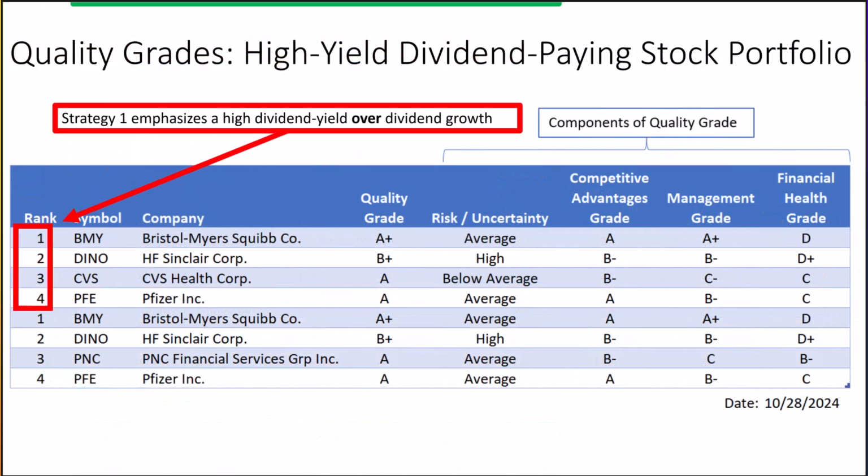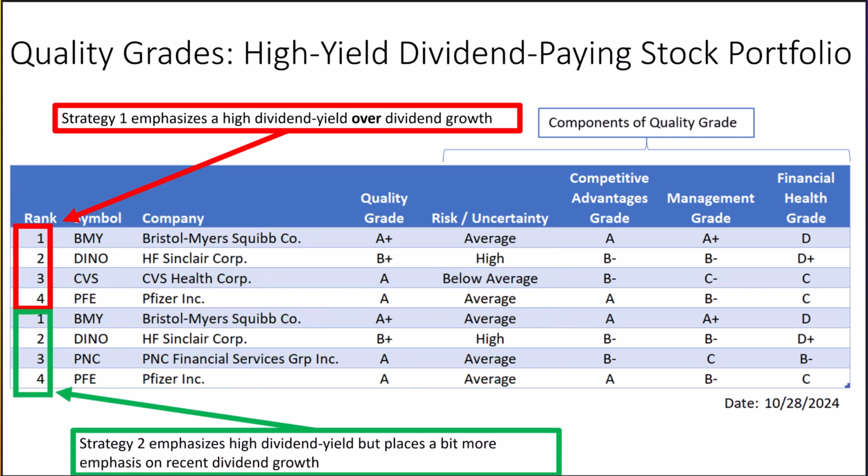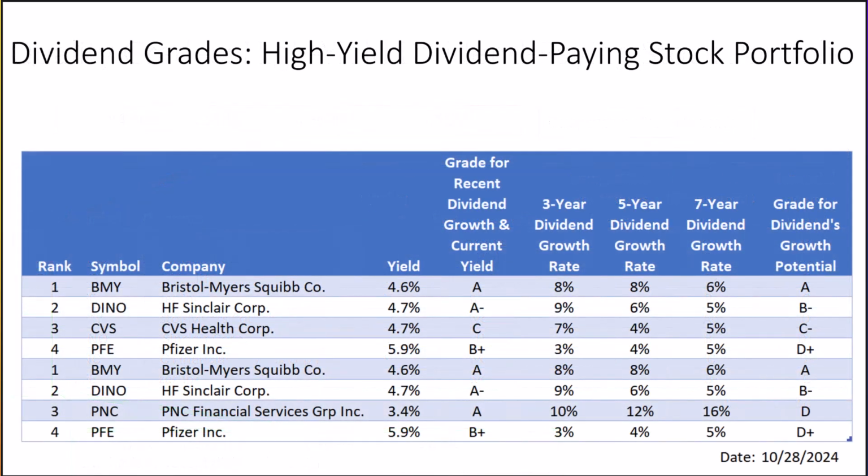Here's a look at Monday's ratings for competitive advantages, management, and financial health for those same stocks. And on this slide, we see Monday's grade for recent dividend growth and current yield, as well as recent dividend growth history. And the last column, you can see their grades for dividend growth potential, which will be much lower than the stocks in our dividend growth portfolio, which consists of stocks with usually lower yields, but a greater potential for excellent future growth in those dividend payouts.